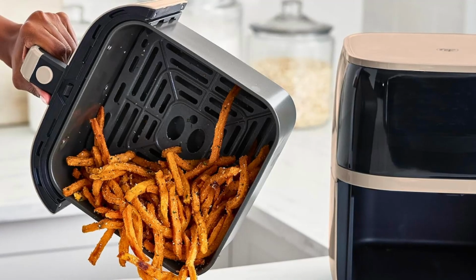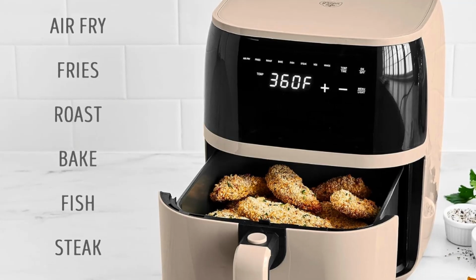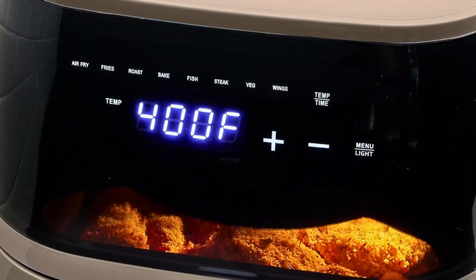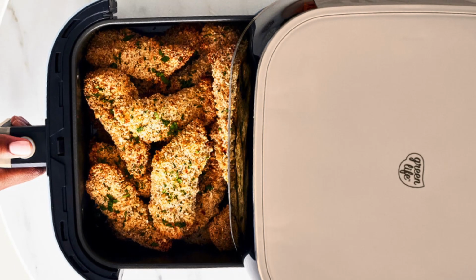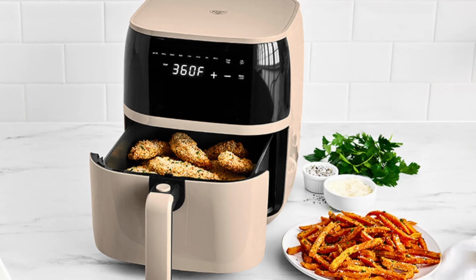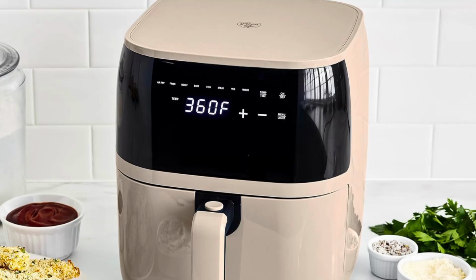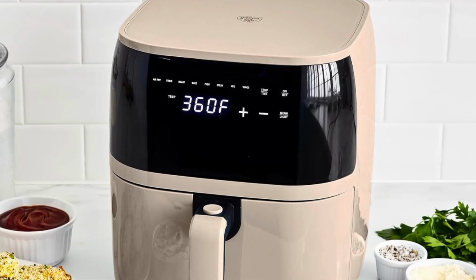Dishwasher-safe drawer and tray. The non-stick drawer and tray are dishwasher-safe, making cleanup as simple as popping them in the dishwasher or wiping them down. Professional-grade design. The stay-cool handle and easy slide drawer ensure safe, effortless access to your food, while the auto shut-off timer adds peace of mind. Energy-efficient cooking. With 1,500 watts of power, it heats up quickly and cooks faster than traditional ovens, saving energy and time.